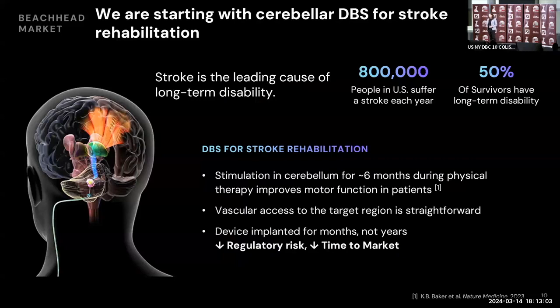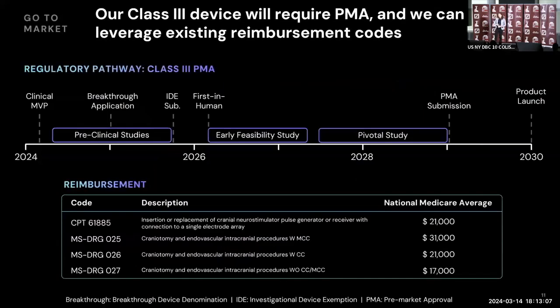And this lowers the regulatory risk and the time to market for our device. In terms of our path to market, our device will be a Class 3 medical device, which will require pre-market approval with the FDA. We plan to begin our preclinical animal studies this summer, and we plan to apply for breakthrough device designation next year, ahead of our first in-human studies, which we're targeting for 2026.